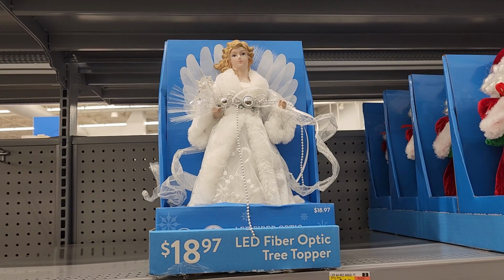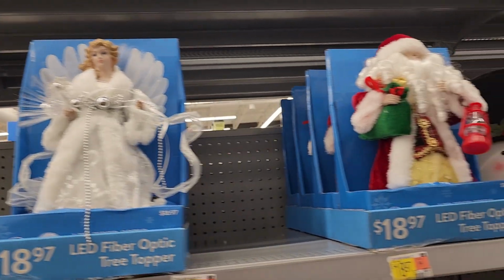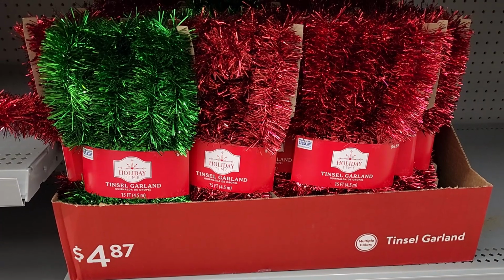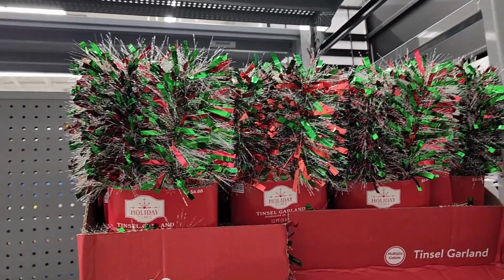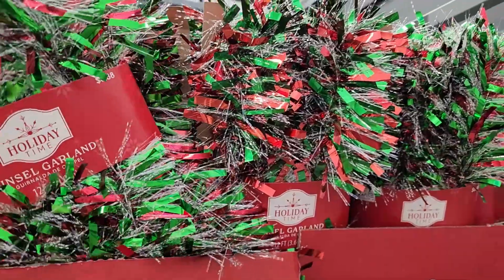Let's see what they have for Christmas. $18.97 fiber optic tree topper. Also $18.97, little Santa Claus one. $4.87 on the tinsel. You get 15 feet. $6.88. And let's see, 12 feet here.